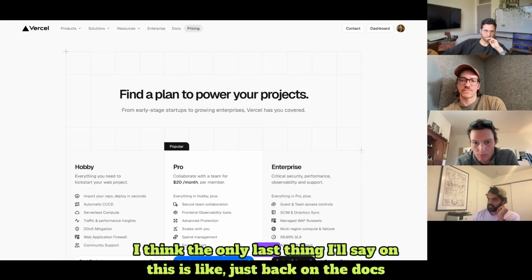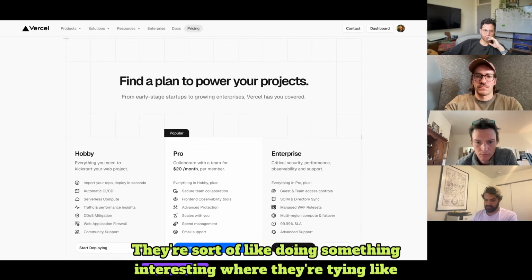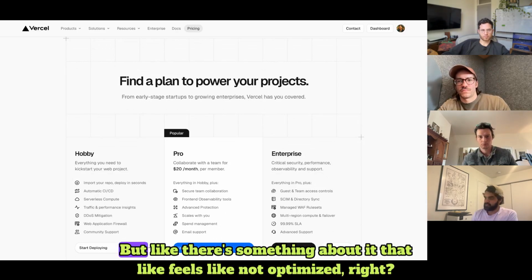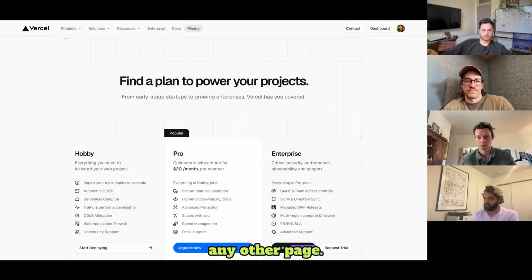I think the only last thing I'll say on this is, back on the docs example, there's a level of depth here. There's obviously a lot of confidence. They're doing something interesting where they're tying actual features to marketing features. But there's something about it that feels not optimized, right? If you're an e-com brand, once you get someone to check out, you would never try and put them on any other page. You know what I mean?